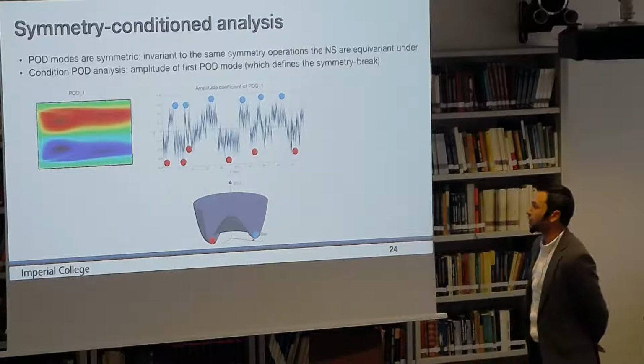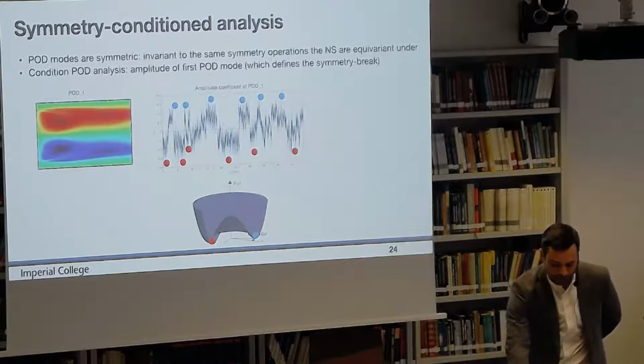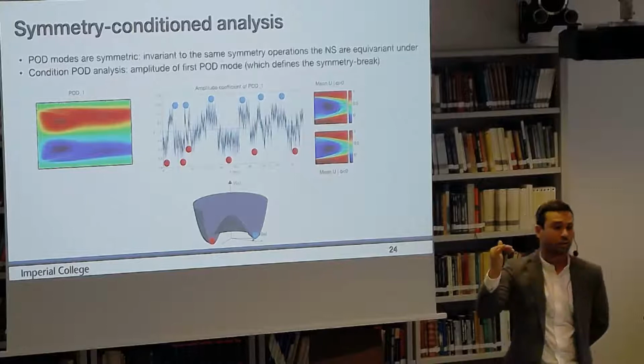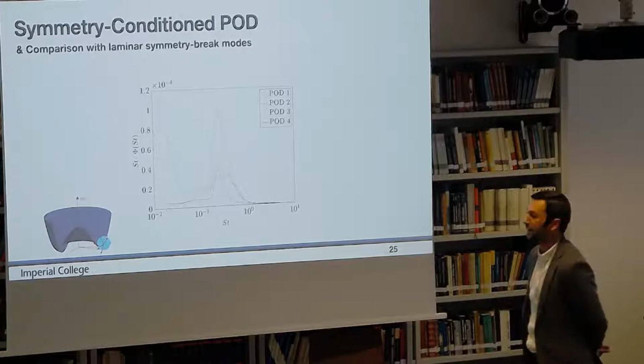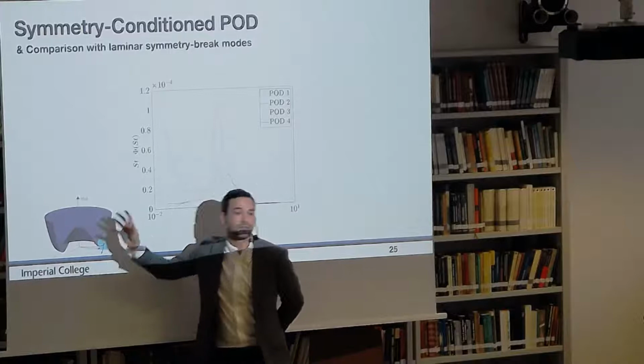But based on the amplitude of the first POD mode, I can understand the state of my wake, if the wake is on one side or the other, so I can perform a conditional average based on that. If I do that, we can identify the two regions, so the wake is tilted towards one side or the other. And based on that, on the conditionally averaged wake, I can perform a conditionally averaged POD analysis. So I have two options: either I choose only one state, or I take the other one, reflect it so that it respects the same symmetries as the first one, and perform the POD analysis.